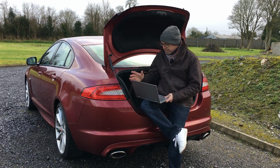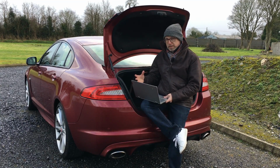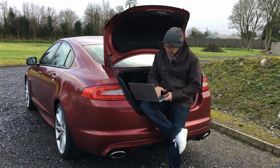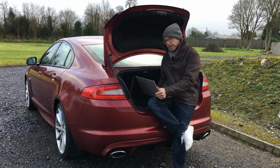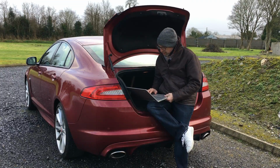Road holding. Fantastic. 275 horsepower through the rear tyres. The tyres and the wheels on this car are huge. They really are big, and the power delivery is well controlled. So even when the car steps out of line a little bit, you can catch it quite easily, and it handles really, really well. It's quite a nice car to drive.